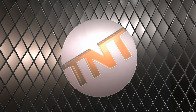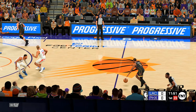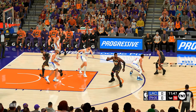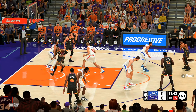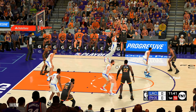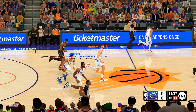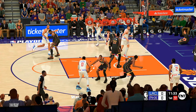I can't wait. So here's the Clippers starting group. Leonard and Batum, the duo at forward. Eric Gordon is out there with Russell Westbrook. And it's Zubac in at the center position. Now here's Paul. Pass to Aiden. Outside Paul. Booker. And it's the Clippers with the rebound. Good shot, gone bad. Gotta finish there.